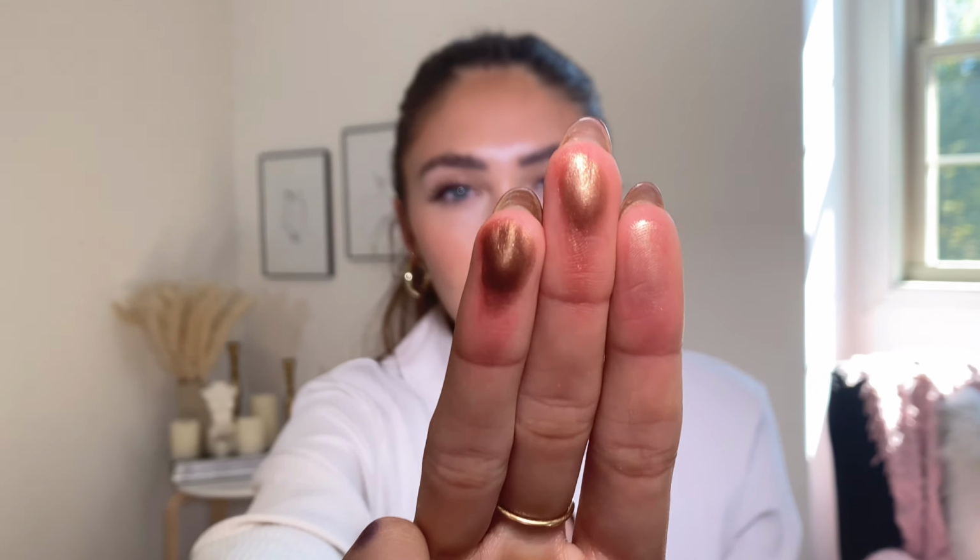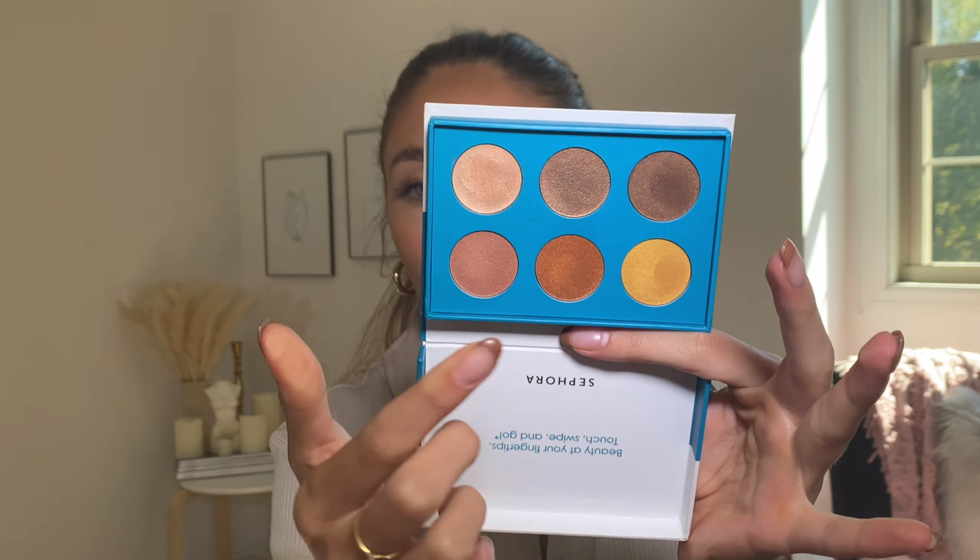Just to give you an example, here are 3 of the colors. They have a really nice sheen to them. They're beautiful. They blend really well. They stay on my eyes really well. If you prime your eyes with an eye primer, concealer, or something that's going to prime your eyes, I think you'd really enjoy these. Especially this Monarch color palette in general, I feel like it's perfect for fall.